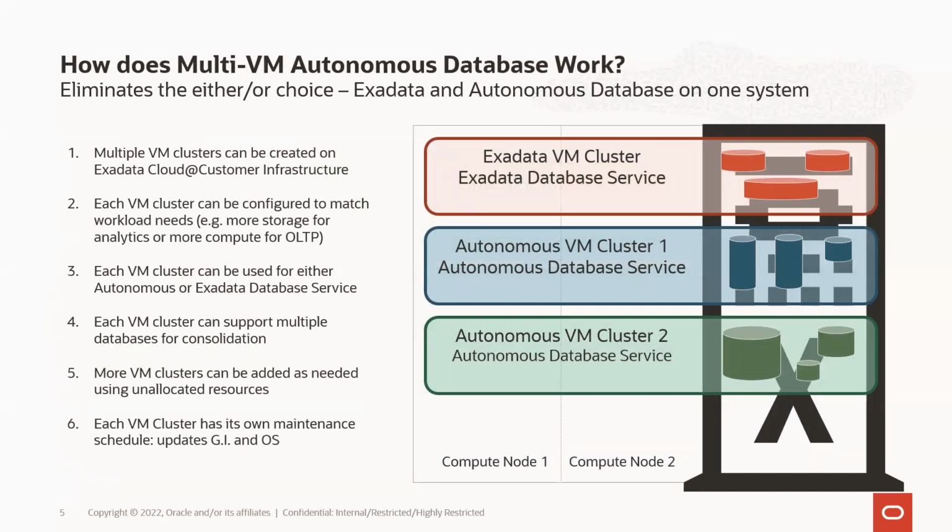It eliminates the either-or choice. So in the same Exadata Cloud Customer infrastructure, you can have an Exadata VM cluster running Exadata Database Service. You can create alongside that a number of autonomous VM clusters. And in this case, we've shown 2. So each VM cluster can be matched for the workloads that they need to support, whether they be transaction processing or data warehousing.